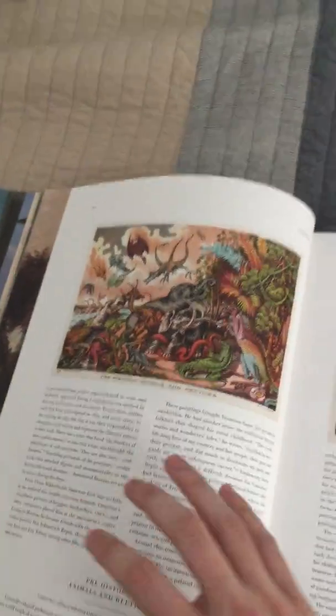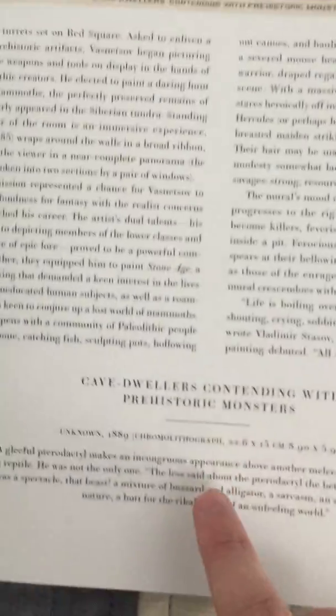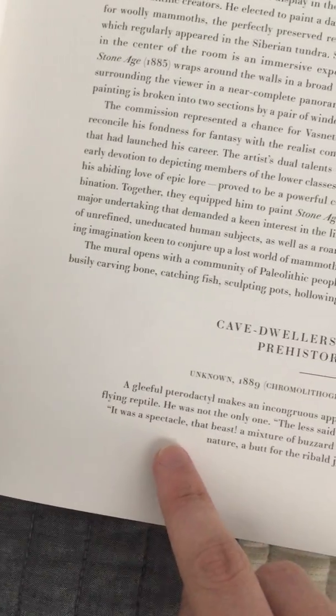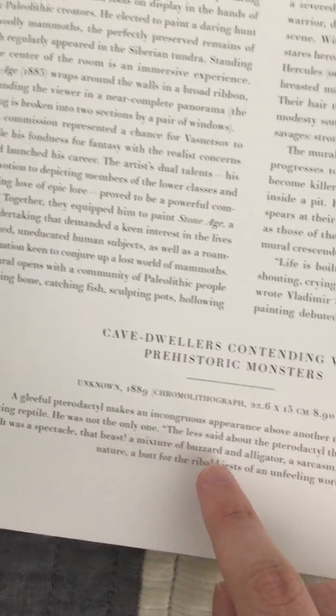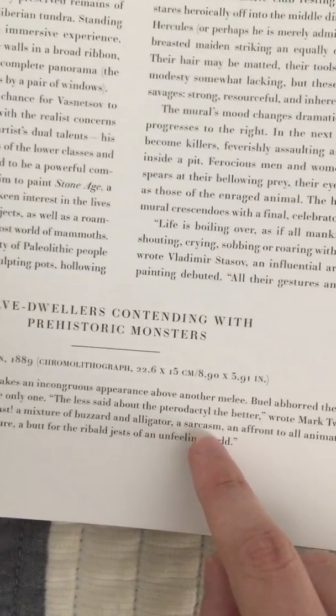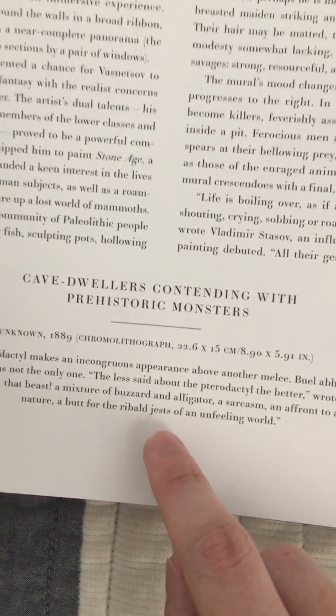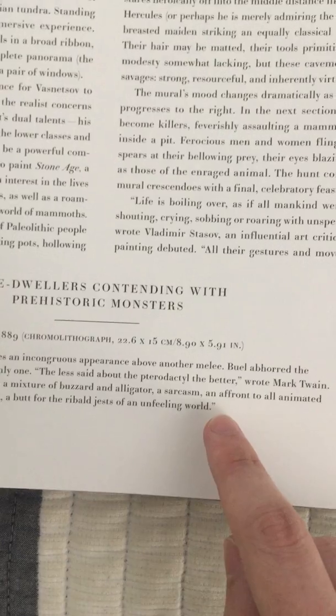Anyway, that's some of the earliest stuff, and how we were forming our new opinions and knowledge was most interesting. And oh, check out this interesting little quote by Mark Twain: "The less said about the pterodactyl, the better. It was a spectacle, that beast, a mixture of buzzard and alligator, a sarcasm, an affront to all animated nature, a butt for the ribald jests of an unfeeling world."